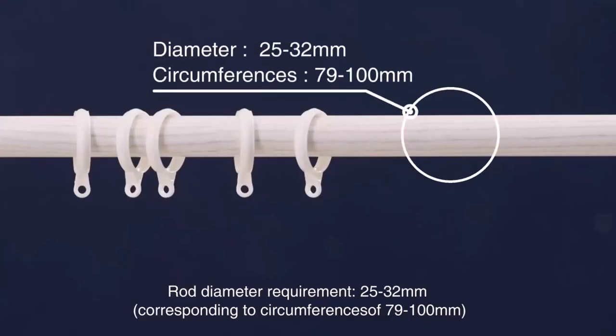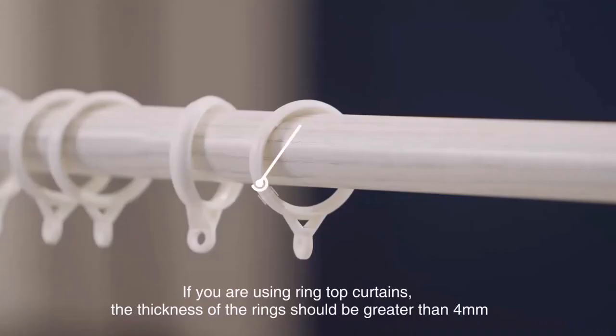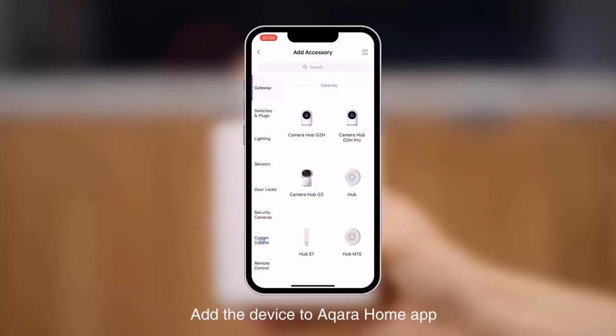Please make sure the firmware for the Akura hub and the Akura Home app have been updated to the latest version. Easily mount the curtain motor E1 onto your existing curtain track or rod without any additional tools. It will be hidden behind the curtain and will not change the decoration. Asterisk: the rod version supports most popular rod curtains, grommet kit included, excluding X10 Diabol Robitas. Rod diameter range 0.99 to 1.25 inch.